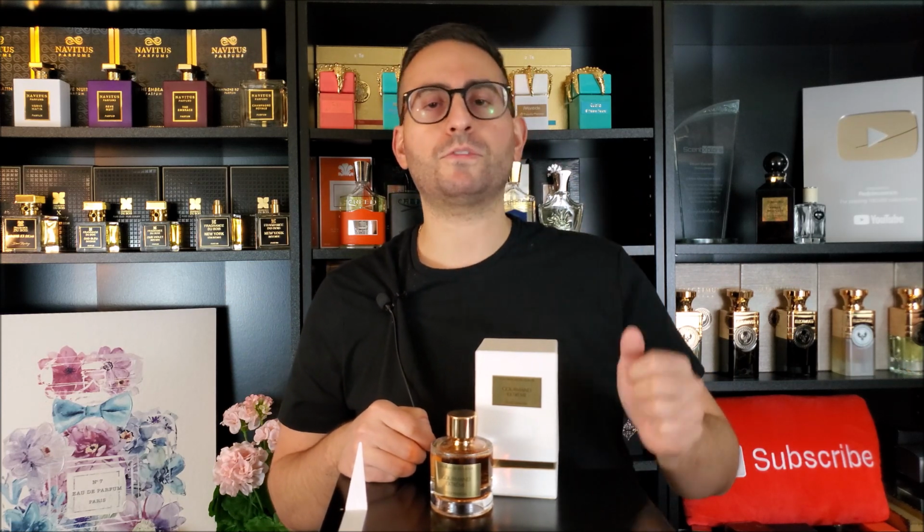In terms of the versatility, I think this one is perfect for the colder weather. I probably wouldn't wear this one during the dog days of summer, just because it is going to be really, really hot. And so I think this is perfect for the colder weather, perfect for a date night or romantic occasion, perfectly unisex. And I think this will appeal to people who are a bit younger and people who are a bit older, more mature as well, on account of that spicy component.